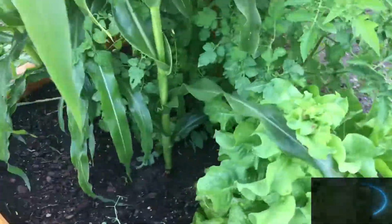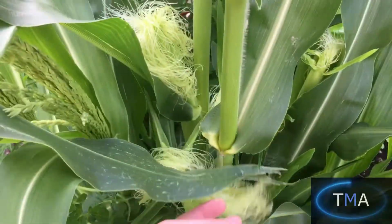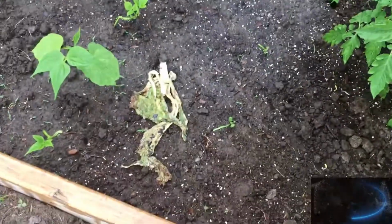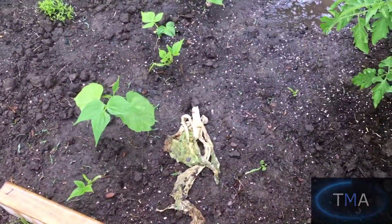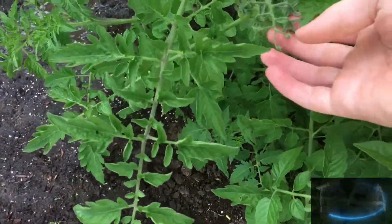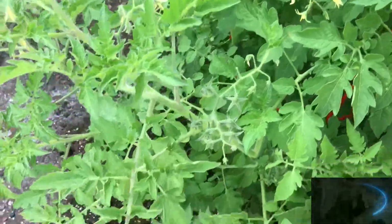Tomatoes, I guess they're doing okay. There's corn. I think there's more of these things on here from last time I showed it, and I have dying stuff in there. I'm gonna put all that stuff in there. I'll talk about that in a minute. There's some tomatoes that I see. These are new. There's other ones all around the plant. So yeah, lots of tomatoes.